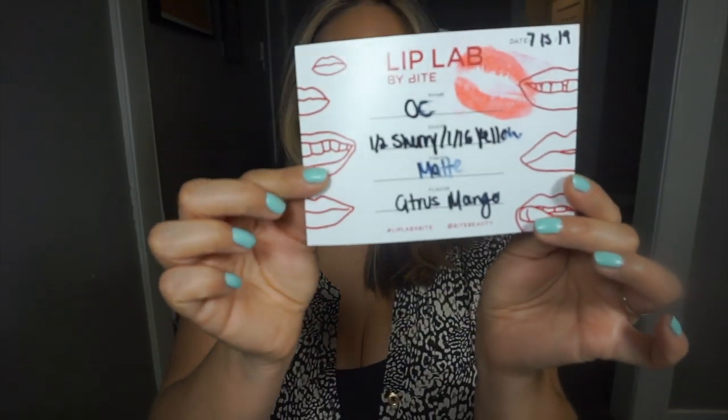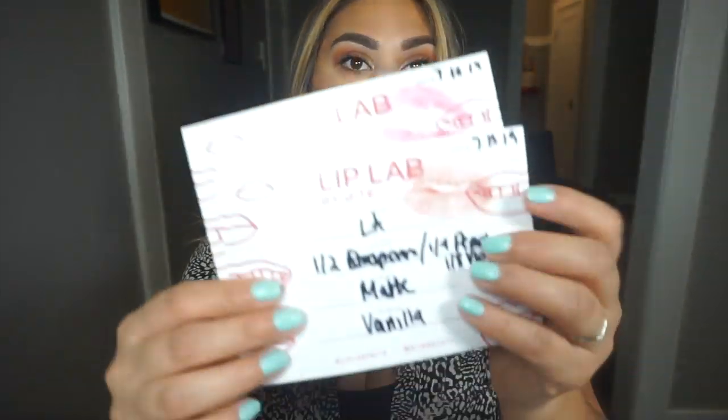So here's one, and here are the other two, and they give you these to keep, which I thought is fun. I like that they cover it with the tape so it doesn't get ruined, and you just have them as a little memento, so that's cool. So it comes with that.